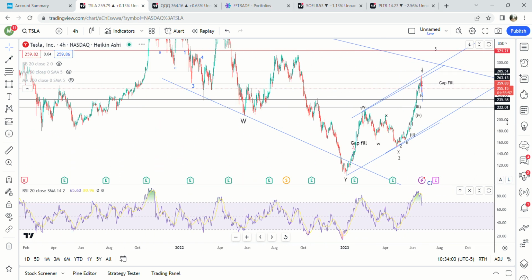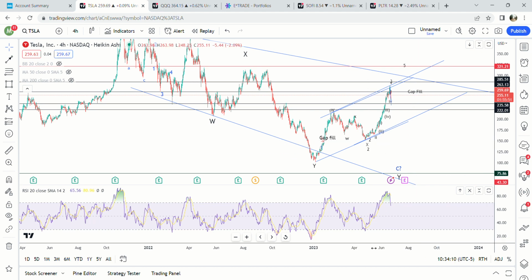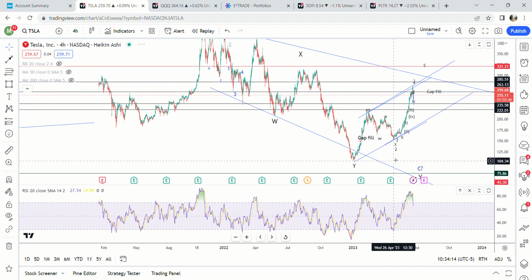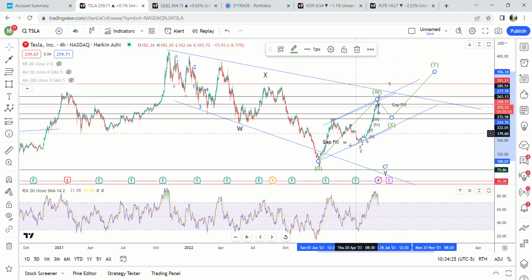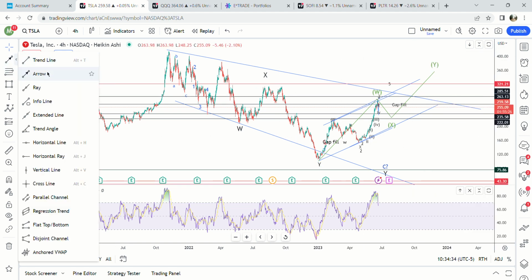And then at this point, this might have been the bottom right here at 100. We'll have to wait and see, but this could also end up being W and end up being X and then like a Y wave up here. But the problem with that is this has gone way too far, I think. Let me go back to arithmetic. I'm already on it.